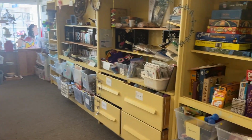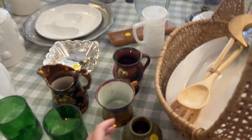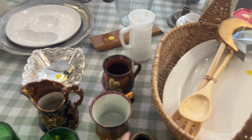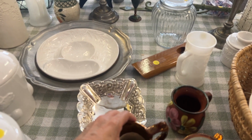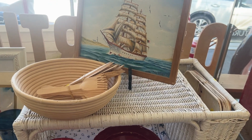Then down a few steps to this far back area, I saw on this table a time jar, which was $3. Sorry about the blurriness of that. And then this, it looked like a gold leaf type of pitcher, but nothing that interesting that I wanted to buy. That would be a tough one to sell. It would be there for a while.